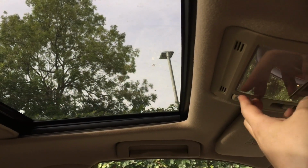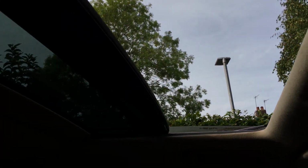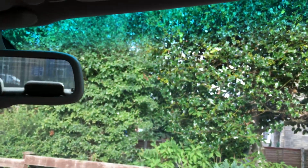Oh, it's got a sunroof as well, which all works. It just works perfectly. It's a one touch system. And you can see this roof lining is just in perfect condition as well, no marks at all on it. You've got your mirrors here, which light up, and I've actually got this, that's my Borgeson brakes that I've fitted, and it tells you what mileage I fitted them at. I just like to keep that up there, because you've got to run them in for about 400 miles.